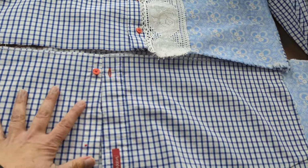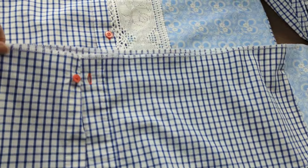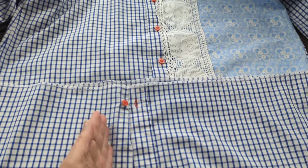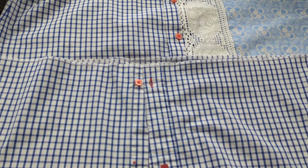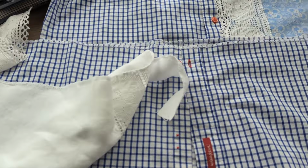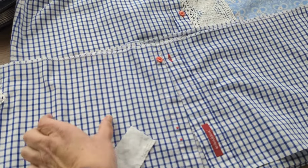I'm thinking of offsetting it. I'm gonna sew it such that it's offset from the middle. So that's the center. But I'm gonna put this offset a little bit from the center. And also, I wanted to use some of this other lace here again. And I might do the same thing as there, but I might mimic it here.